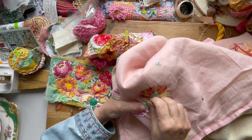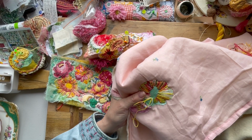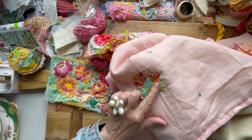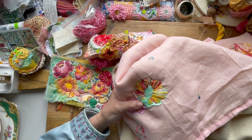I was having a conversation about long and short stitch, and I said I'm getting there, but at the moment I'm just practicing by doing very long stitches. Look at those ones over there. But they are very fun to weave.